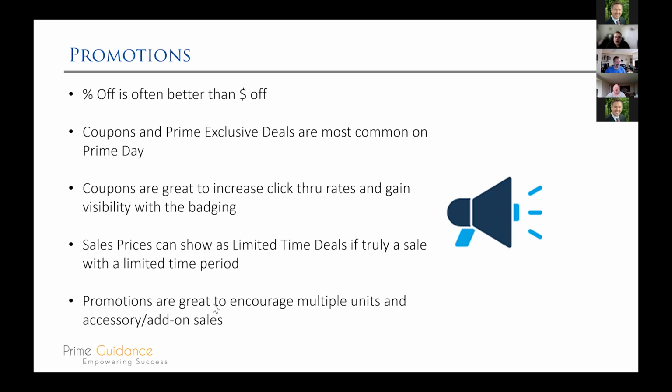So, for me though, coupons are about visibility. It's about being able to, on that search result page, give us an edge over our competitors to get people to click into our product. And then also on these limited time deals as well, Amazon showing a sales price on top of those items too.